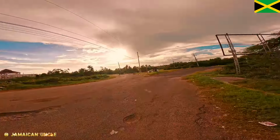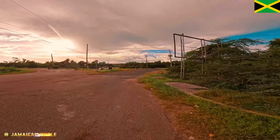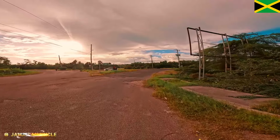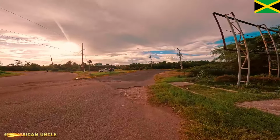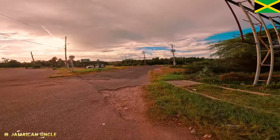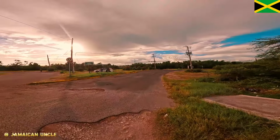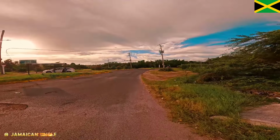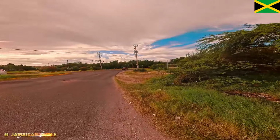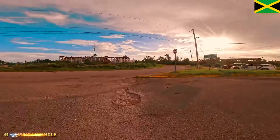And this is the roundabout, where you will go around and go wherever you want to go. Nice little place, as you can see. There's a sign up here I didn't want to show you, but it looks like it's a little way off, so I'm not going to go too far.